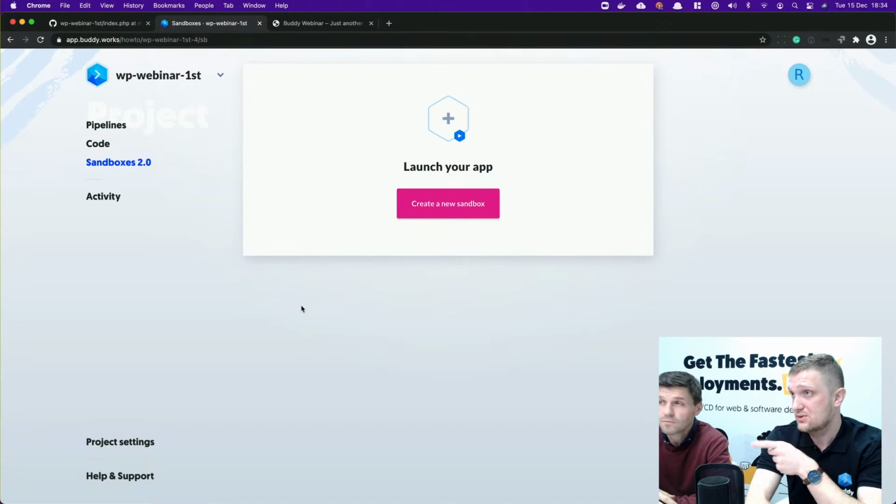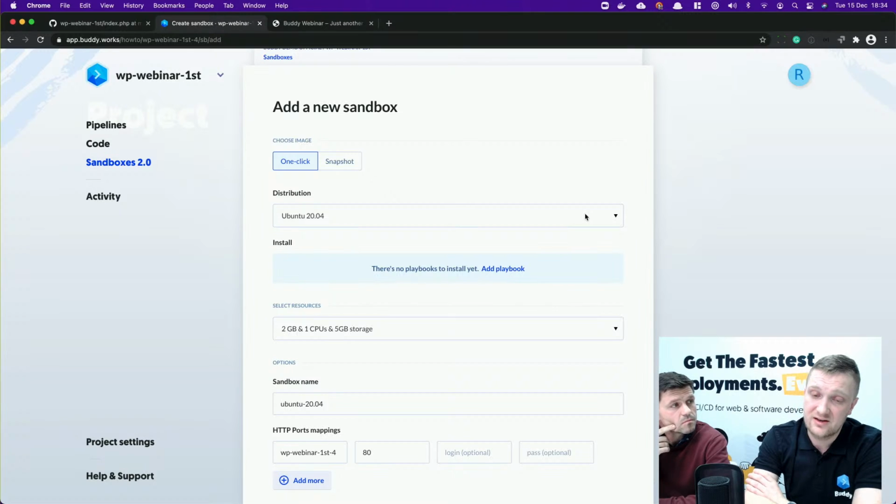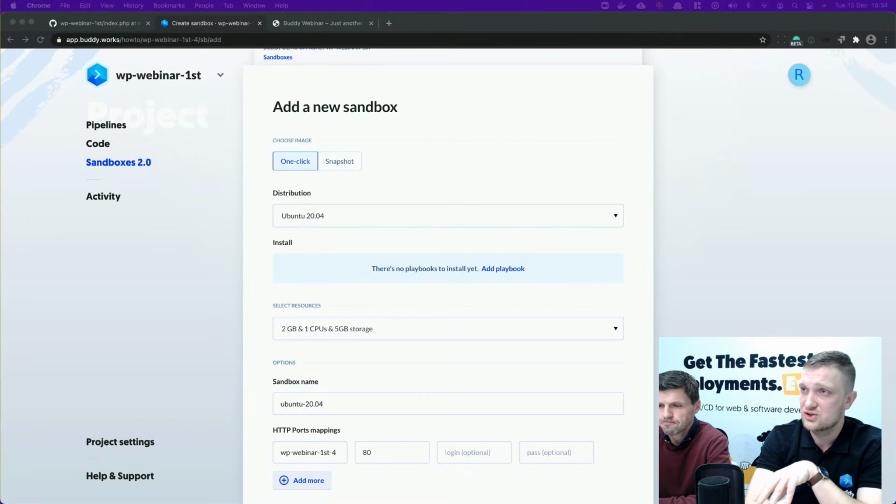Please do it. So you can forward to the creation screen. A sandbox is like a dynamically created staging environment that you can launch directly from Buddy from the selected branch. So instead of setting up your own staging server infrastructure and installing everything manually, we have this feature that you can quickly launch a sandbox from Buddy and then deploy your application there for preview. So right now we will show you how to do it.